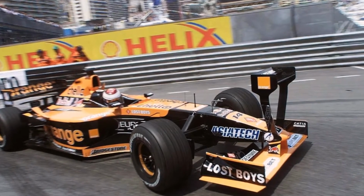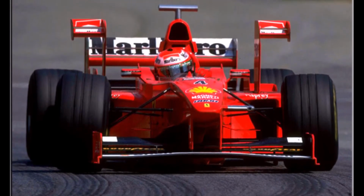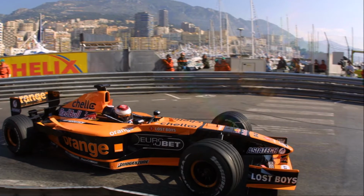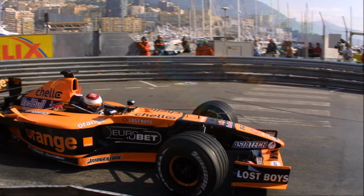Some may call it ingenious, while others just say it's downright ridiculous. But they sure managed to get some attention when they lined up at the start in Monaco. Maybe perhaps too much, since the FIA quickly banned the extra wing before the race could begin, deeming them potentially dangerous.